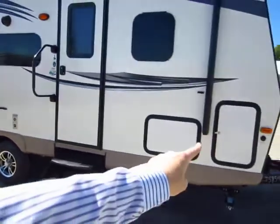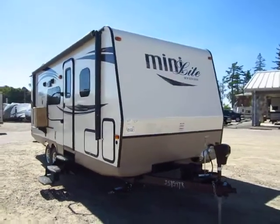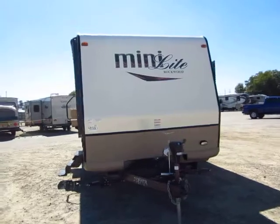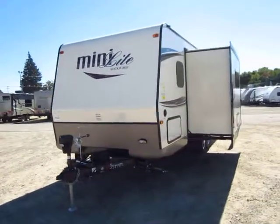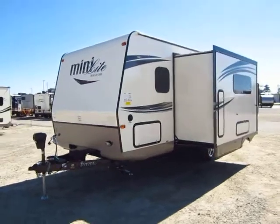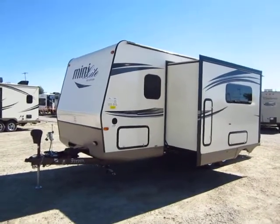You might see that little plug up front here, these are now pre-wired for solar panels. So if you are doing a lot of dry camping and you want to add some extra battery reserve, you can just plug a solar power panel charger in there. You don't have to worry about the batteries dying on you all the time.